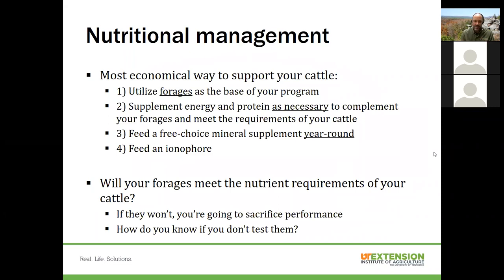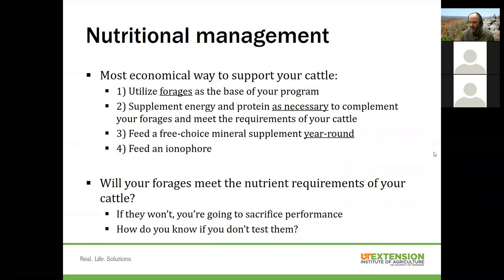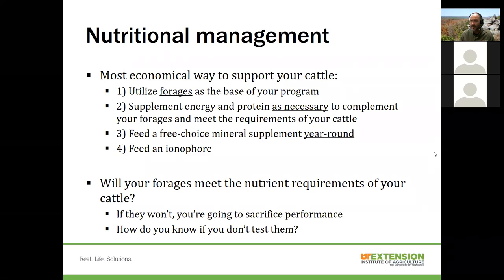Forages obviously are the biggest key that we have. And then once you know what you have in your forages, then you need to know what you can supplement or what you need to add along the way. You know, they go back and forth on free choice mineral. I know for many, many years, when we would feed our minerals, what type of minerals would we feed? Are we feeding salt? What are we feeding along the way?